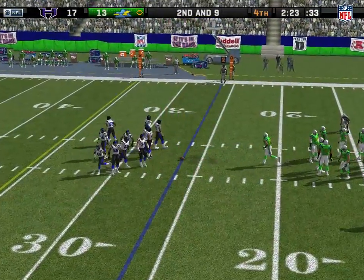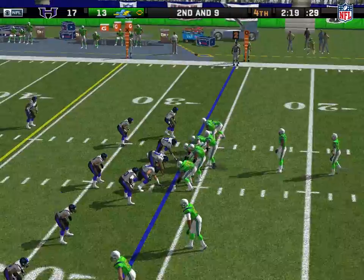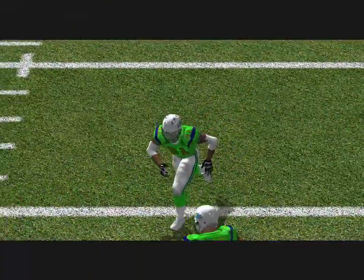Almost at the 2-minute mark now. Ball on the 26-yard line. Hand it off. Number 58 comes up to make the play at the 27-yard line.